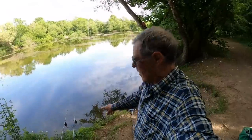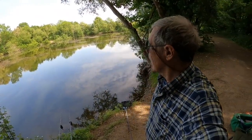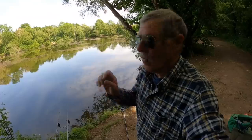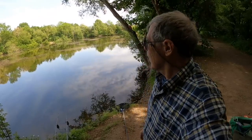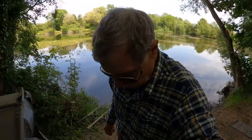I had just one pull up there, probably a perch on the worm, because when I wound it, there's nothing there. I did strike, nothing there. So it's a little perch like this, tugging on the worms, always a downside of worms. The fish I have seen over there have now since gone, since I heaved all the food in.